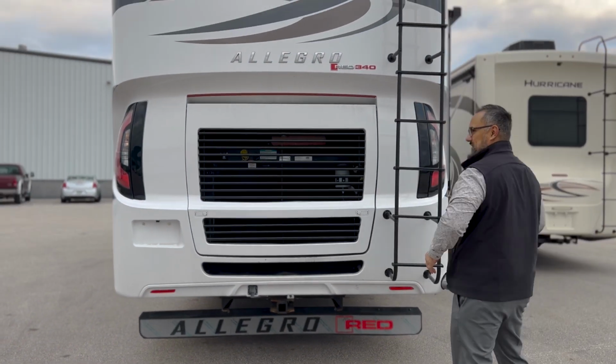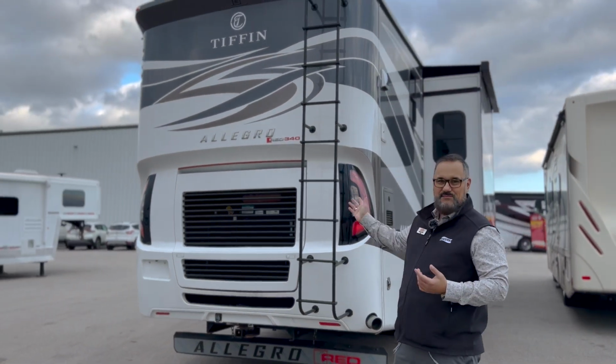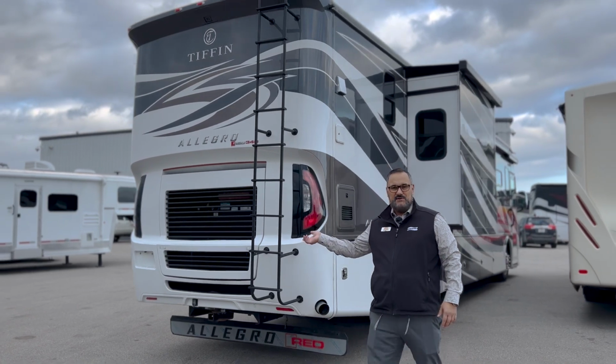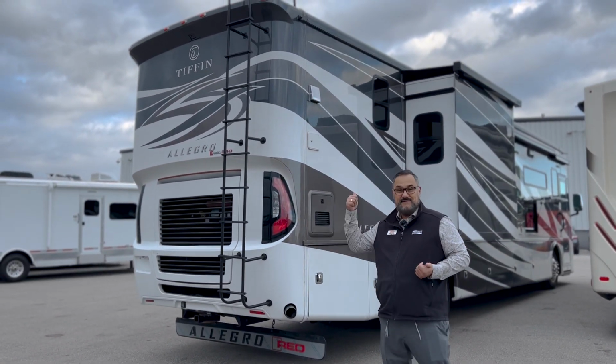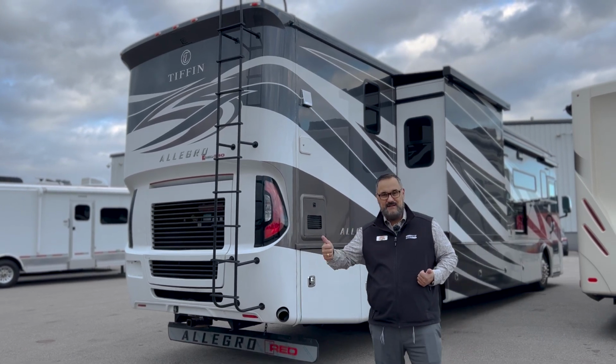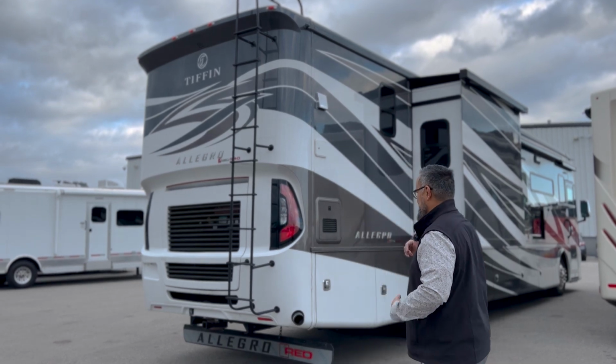A ladder that can get up to the roof. Now, a lot of coaches these days, you'll notice, aren't putting a ladder on your coach. I probably wouldn't care about having a ladder, because I'm going to have somebody else get up there and work on the AC, but for all you handy people that don't mind getting up on the roof, you got a way to do it.